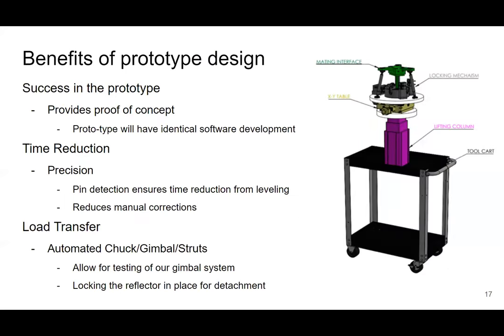Thanks. The main benefit we expect to obtain from the prototype is validation of the design. We will be able to test all operating features of the stand with an emphasis on the electrical components. For the mechanical aspect, our focus will be testing the automated chuck and support struts. In theory, we designed the automated chuck to withstand most of the weight from the reflector and the support struts to stop any excess rotational motion. Testing this with scaled down requirements will allow us to prove our concept.